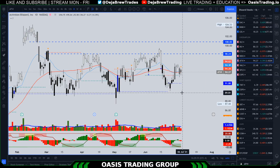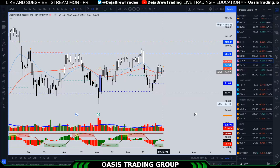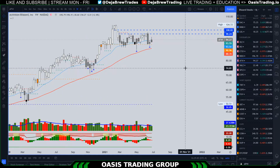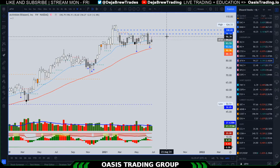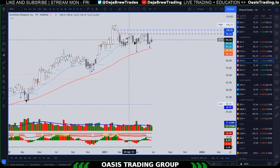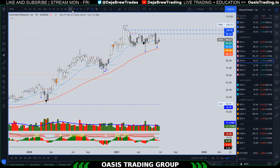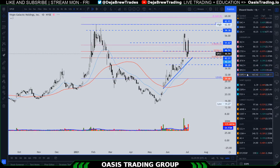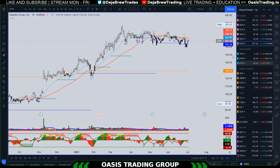Activision, another one that had a lot of call flow. That call flow was pushed all the way to like November. So this thing still has plenty of time to run. You are reclaiming a lot of that resistance that we wanted to see be reclaimed. So if you could start holding above like 95, 96, this thing could definitely start breaking out of this distribution here. Very healthy distribution that it's been in for the past few months. That's pretty much it for that, and we are going to move on.